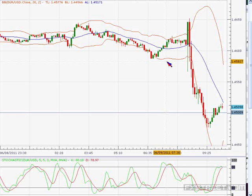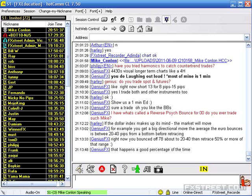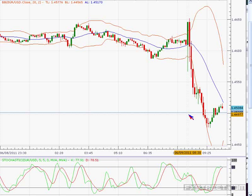Genius, for example, you get a big directional move, the average Euro bounce is between 20 and 40 pips from the bottom before retracing. Right now you bounce about 20 to 40, and then retrace 50% more of that range. Yeah, I kind of like that, Genius. I don't have a rule that's that firm, but when you think about what's happening, it's really just about the velocity of price, where it's going, and once it gets to these levels, what happens?